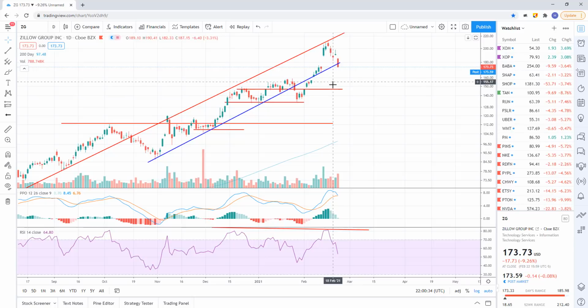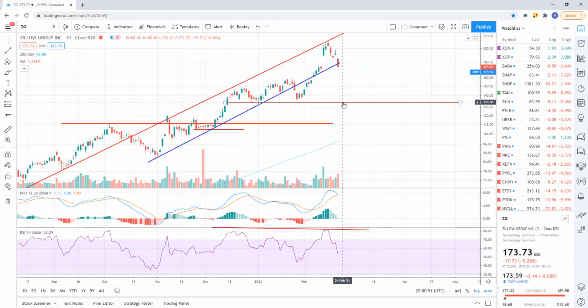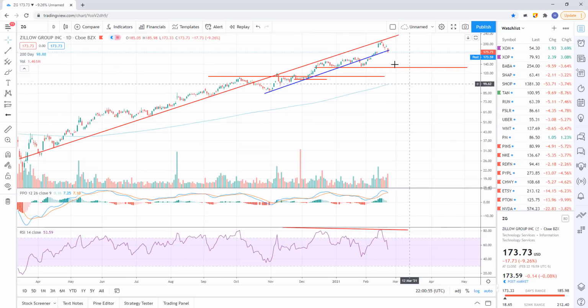Where are we going? Well, I'll go ahead and get rid of this line. This is most likely going to be your first level of support right there at about 133.50. And from where we're at, that's a drop of 23% or so, 24%. So that's likely going to be your first level of support, probably get a bounce there. And then we'll have to see how the rest of the markets look at that time.